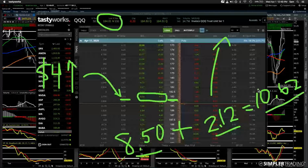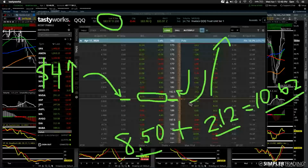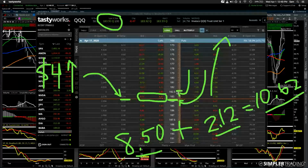Let's say you don't want to use a day trade though, right? Let's say you don't want to use a day trade, but you want to book the profits. How do you do that? Well, what you can do is you can sell either the 182.5 or the 184. You see how you sell just one strike above or one strike below? It doesn't really matter which one you do.